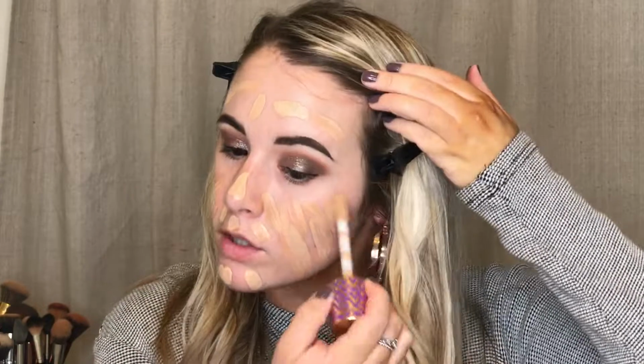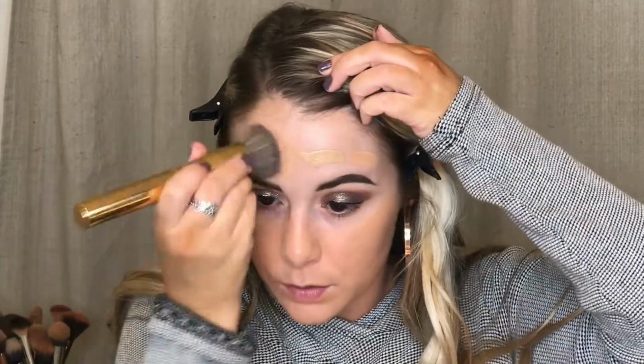I'll probably have to build this up because it feels like a very thin foundation. And I'm going to use my beauty blender to blend that out. It's blending out a little bit. I want to say it oxidized right when I put it on my face. I switched to my Morphe Y6 because I feel like it wasn't loving to blend out with my beauty blender. I'm definitely gonna have to build it up some. I mean, it matches my hand.